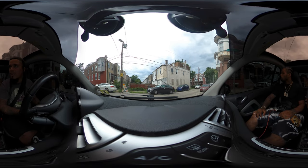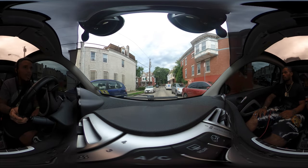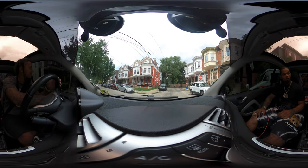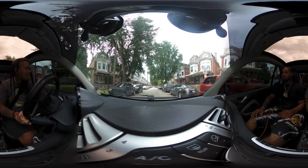I'm gonna make this right-hand turn. It's a do not enter, but we could probably finesse it. Says Good Street is Good Street. Bang. Let's make this left right here on Sharpneck. Yeah. There you go. All right, so we chilling.